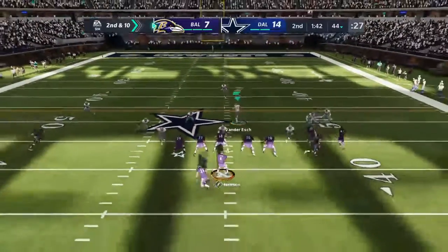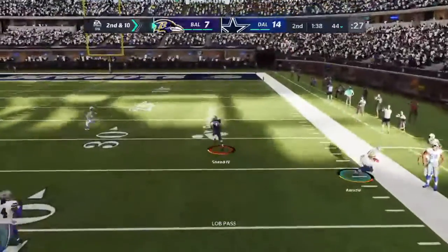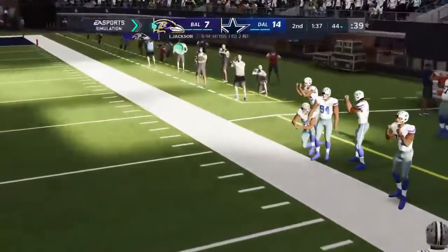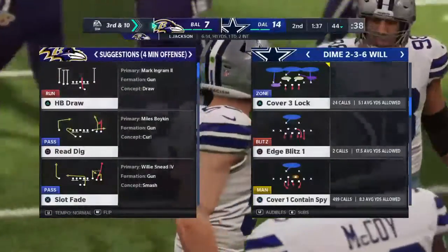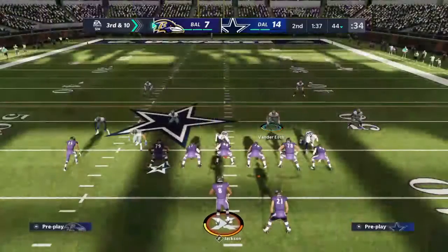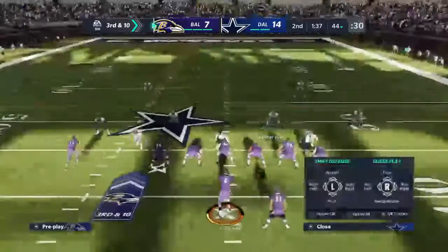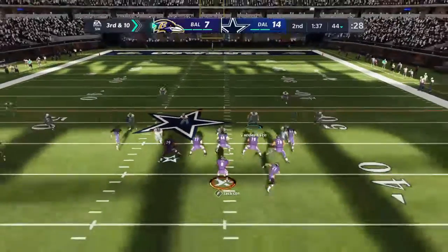Throwing again, Jackson. And that is intercepted. Or was it? Wait, no interception. He did not keep the feet in bounds, apparently. So that's just going to be an incompletion. And 10 yards to go.